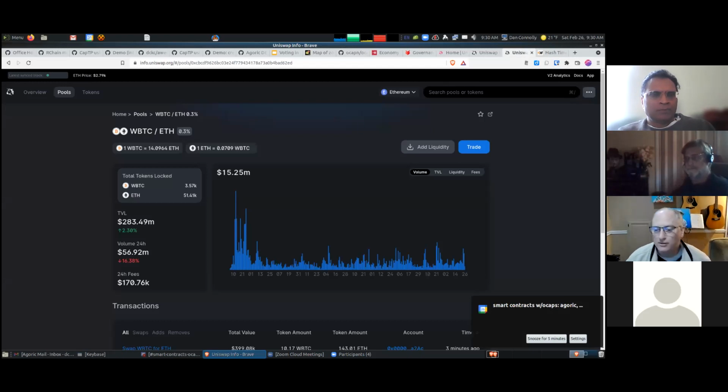Okay. So this is called an automated market maker, and the reason that it's automated is there are two kinds of parties. There's the traders. If I want to trade WBTC for Ethereum, I go in and I put in Ethereum and I can get out Bitcoin at whatever the price is. And the way the price is maintained I'm not going to go into. It's pretty interesting.